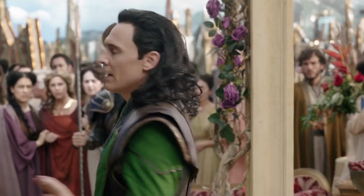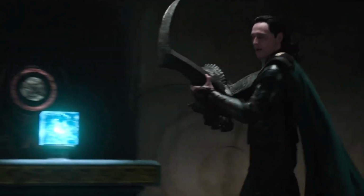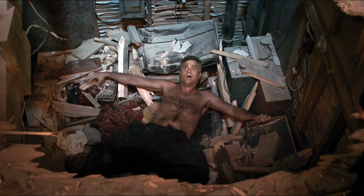Now we know that Loki has changed since then, and although he's still got an eye for trouble, I don't think he's going to switch sides again. Loki may have already saved Bruce Banner by using the Tesseract which he stole from Asgard to portal him back to Earth to warn the other Avengers about Thanos.